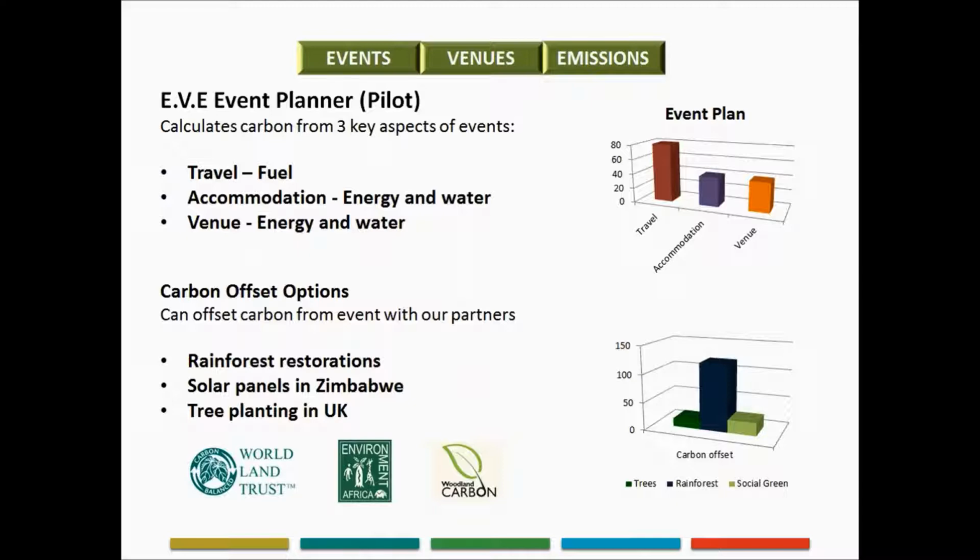So you can see we've got figures for different sites. So you can use our database to find out the accommodation you're staying in and how much carbon they use, how much the venue consumes if you're picking a conference center and so on. And again, it's a part of our database. And you can then look at balancing those carbon emissions with things like rainforest protection and doing projects.